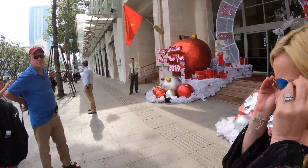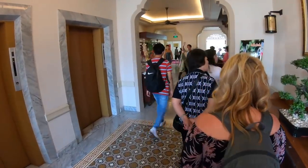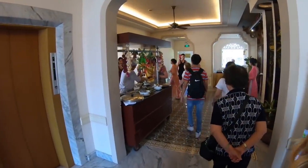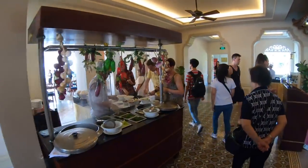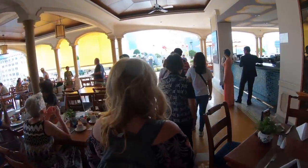Coffee at a five-star hotel on the rooftop. Right now we're on the rooftop of a five-star hotel called the Rex Hotel. This is the first stop in Saigon or Ho Chi Minh City for us on our tour. It took us about an hour and a half to get into the city center, and now we're going to be having a round of coffee.